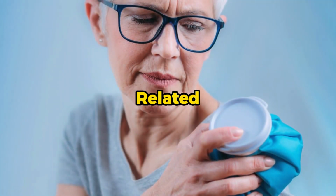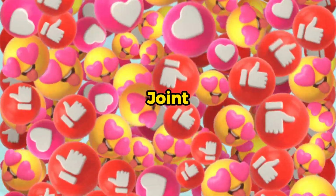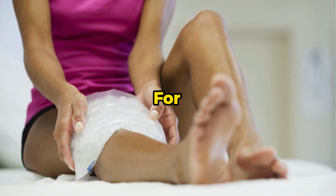2. Using ice on affected joints. Gout-related inflammation can be reduced by applying a cloth-covered ice pack to the joint. To help reduce discomfort, wrap an ice pack or other cold object in a thin towel for 20 minutes.